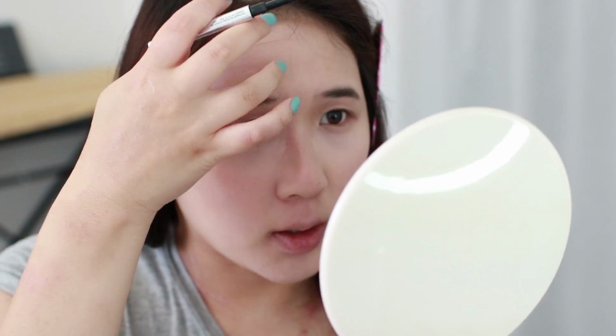And then the next thing I will use is the Benefit Goof Proof, and also number 3. These are both small sizes because they're perfect for traveling, and I just didn't want to open my new one yet, so I've just been using that. So what I do is I just draw the tip of my brow.